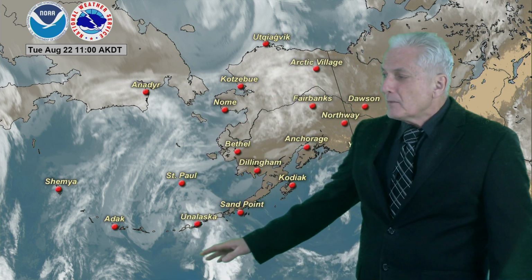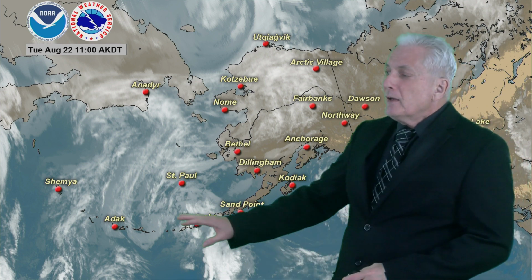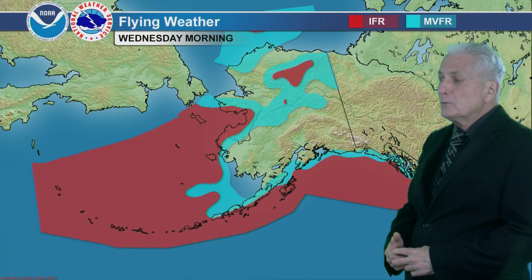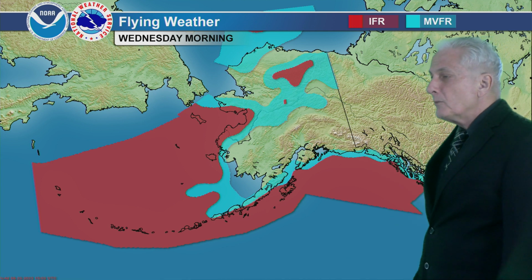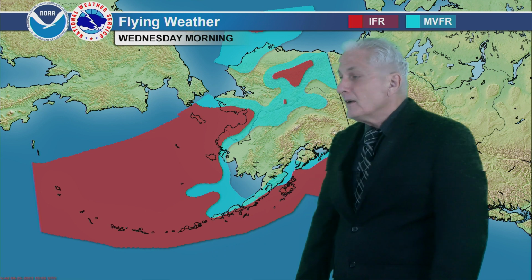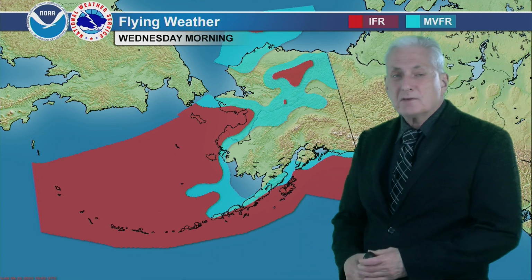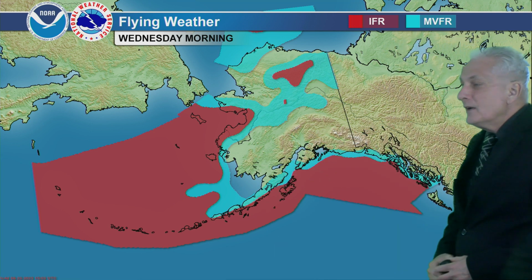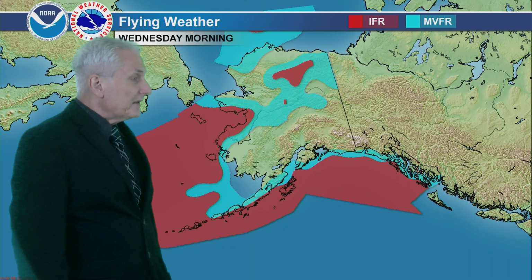And a system developing here, pulling some moisture up into the Alaska Peninsula now on the last frame. Another system up here over the northern Bering Sea, northwest Bering. Moving on to flying weather, we've got some IFR over the Brooks Range for the morning hours. Bering Sea, Norton Sound, Yukon Delta Coast, Nunivak Island, Pribilofs, all the Aleutians, IFR. Bristol Bay, southern Alaska, VFR, and some IFR due to a lot of low clouds and fog right along the coast of the Panhandle.